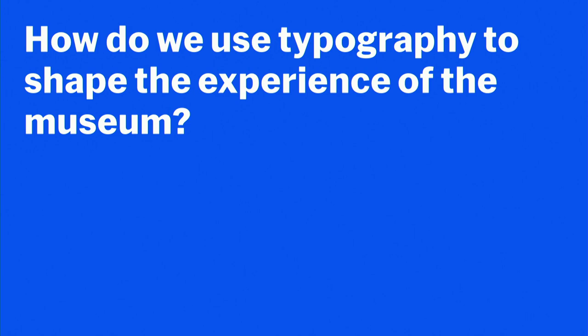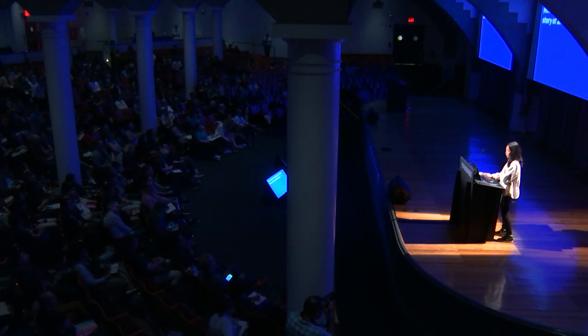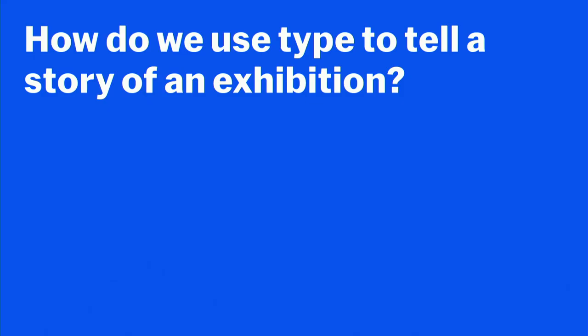So back to the main question, how do we use type to shape the experience of the museum? There are many different types of experiences and touch points that create one complete museum experience for the visitors. And I think one of the major ones has to be the exhibition, because that's why people come to the museum. So how do we use type to tell a story of an exhibition?